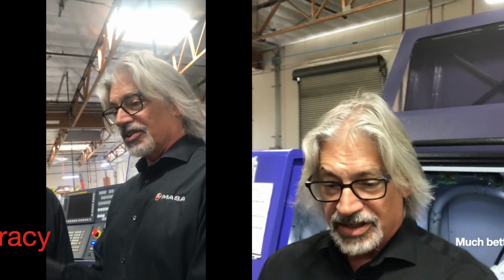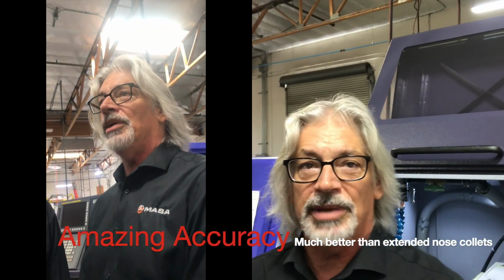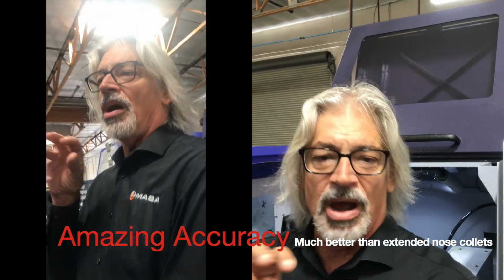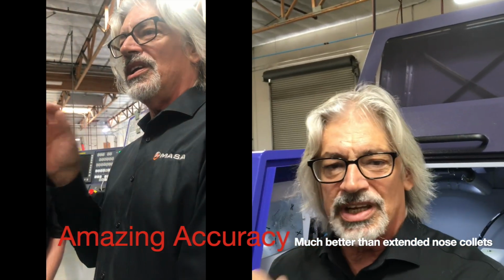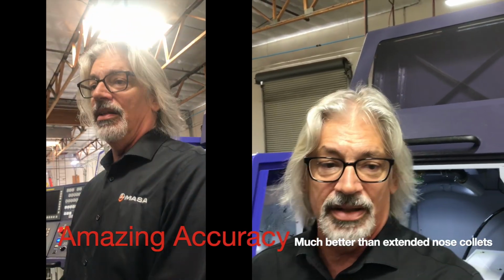The other thing is they're amazed at the accuracy, because they can shift operations around, do things in the sub-spindle they wouldn't normally be able to do, because a traditional extended nose collet maybe has problems holding with concentricity, or it can't hold it rigidly enough. With our overgrip system, they can actually change processes.